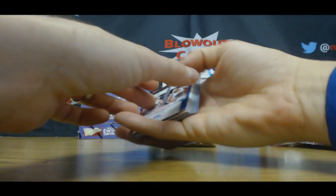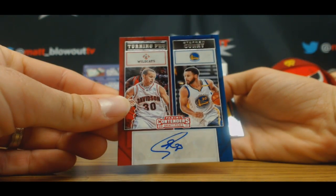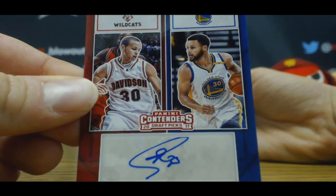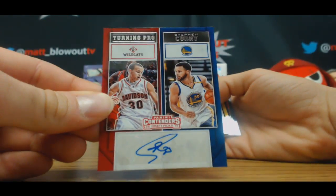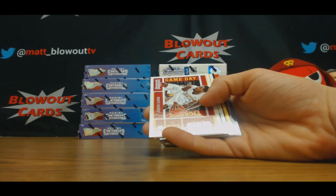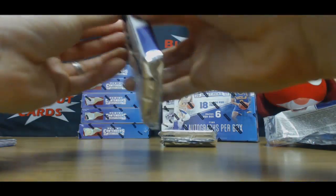What in the world do we have here? Oh, hello, Mr. Steph Curry. Turning pro signatures. That's a babyface assassin, and a little bit more grown-up babyface assassin. Sick. Steph Curry, that is not numbered. Not sure what that SP2 is, but my guess is there's not a ton of them out there. All right, awesome hit there.